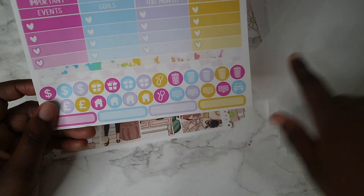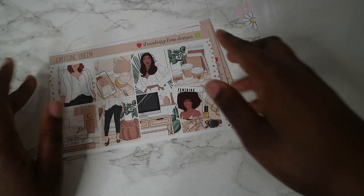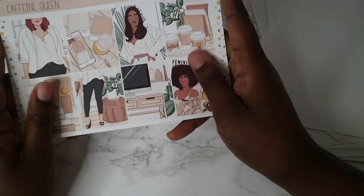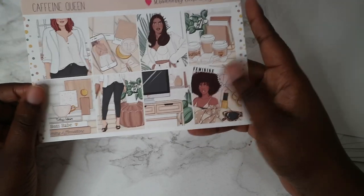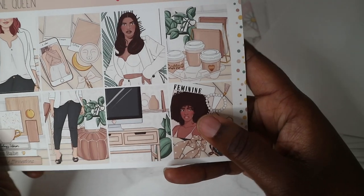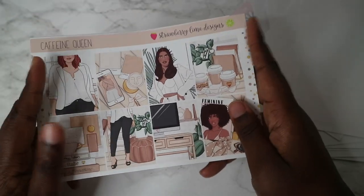But a lot of this kit was unused just because it's not in my style. And then the last kit I got is called Caffeine Queen. And I really like the tones. And I like that fashion girl with the afro that I'm pointing out. I just loved her, and she kind of sold it for me. And this gave me really full vibes. And I just love these tones.